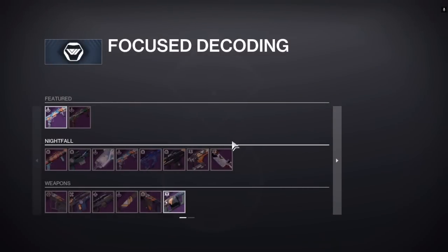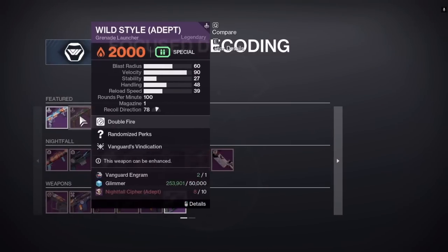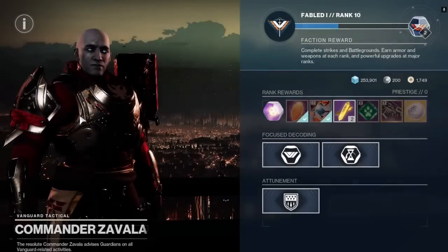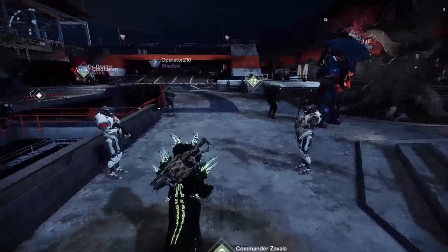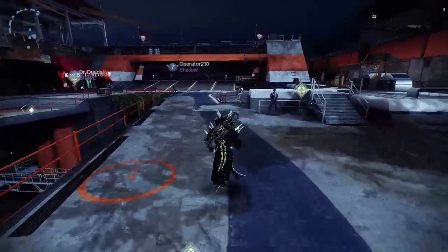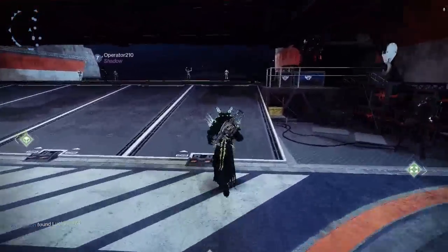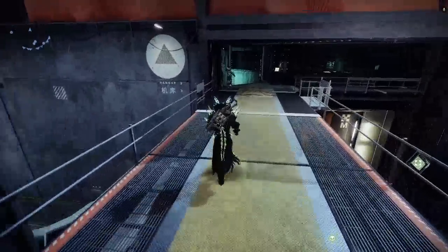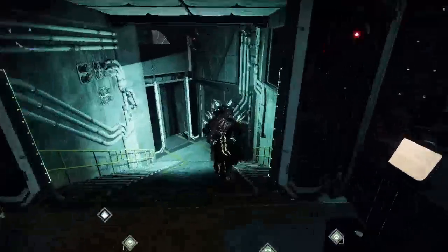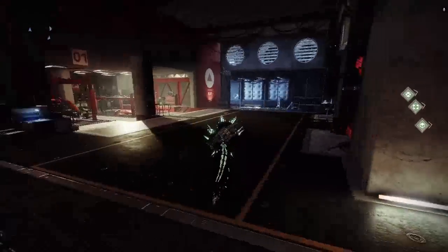Over on Commander Zavala, for this week's featured weapon in the Nightfall and GM Nightfall, we have the Wild Style grenade launcher. Remember, we also got the launch of the GM node, so you can now do all the GMs until you complete them. Once you've completed it, it will be removed from the node. So if there is a particular weapon that you want to farm, and it's not Wild Style, you might want to wait on the week that that weapon becomes available so that you can do the easier strikes in the GM playlist. All of them are pretty difficult at the moment.